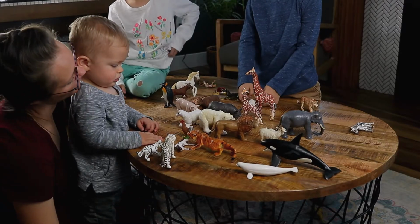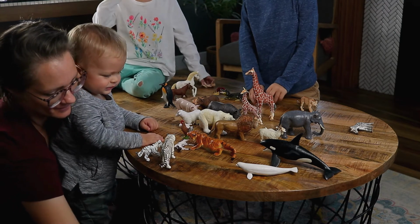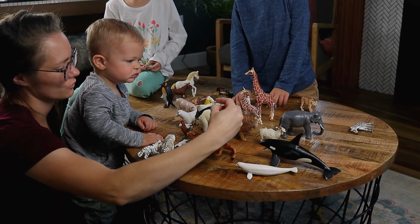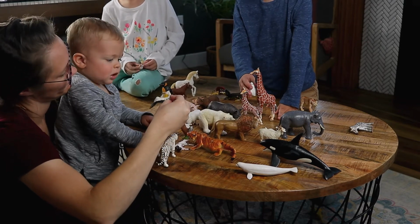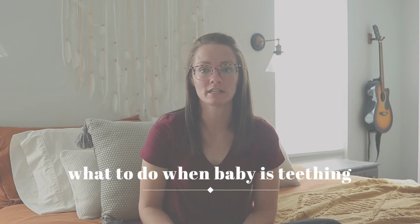So instead, focus your energy on some of the things that you have a little bit more control over, such as getting your baby healthy sleep, good nutrition, one-on-one time connection with you, and time to explore their surroundings. Those are really the foundational things that are going to help your baby through anything that comes their way, teething included. So first, let's talk about what to do when your baby is teething.